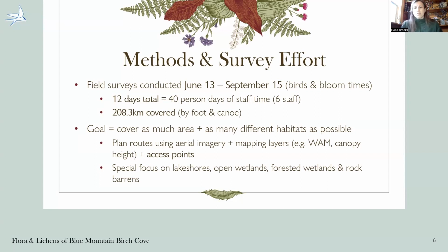So for lichens in particular, species at risk lichens, we want to focus on areas that are wet forested areas. So WAM, that acronym that you see there, stands for wet areas mapping. So we would layer that with canopy height, which would typically be older forests, and we would focus our search efforts into those areas.